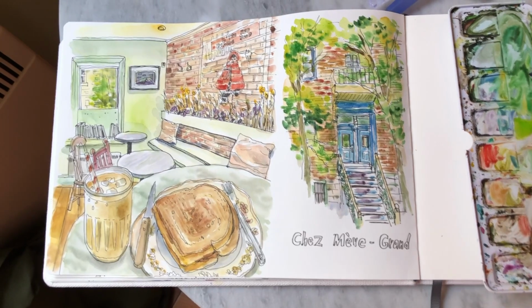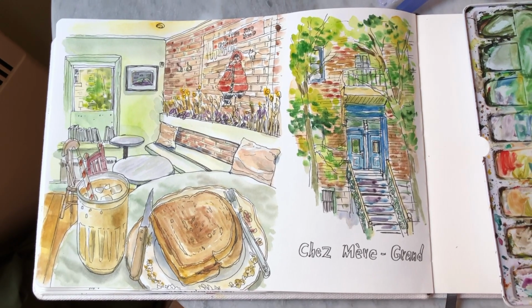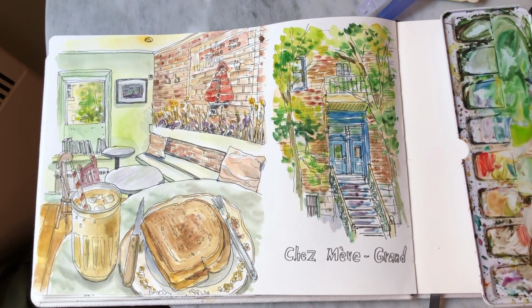So here is the look of my finished art journal spread. I stayed there for almost 2 hours, eating and sketching.